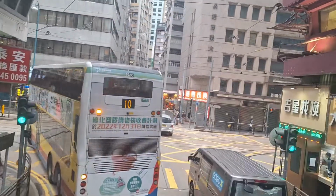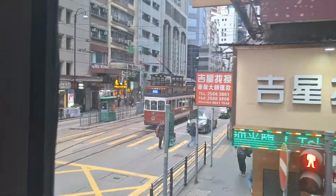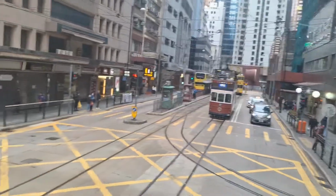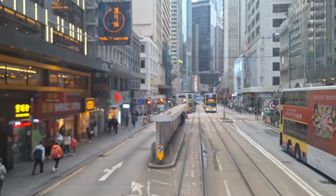Alright, so this side is the Western Market terminus. We just zoom right through over there. Okay, here's the 2 tram. And there's Western Market terminus right back there. And this is the mid stop. There's no stop on the outside. Oh, rush hour special coming in. 967X.